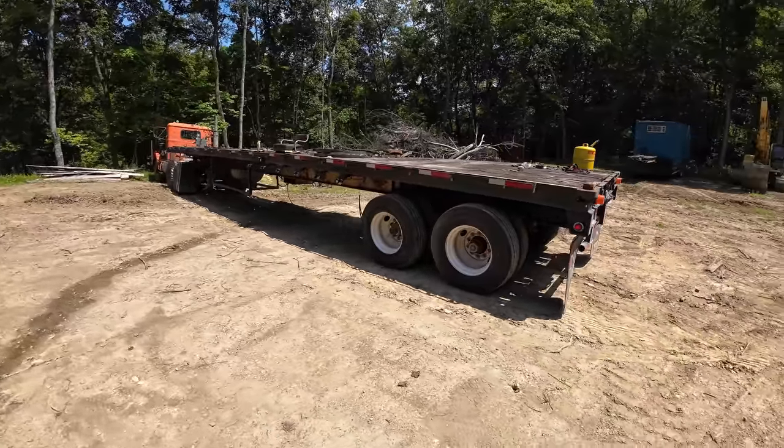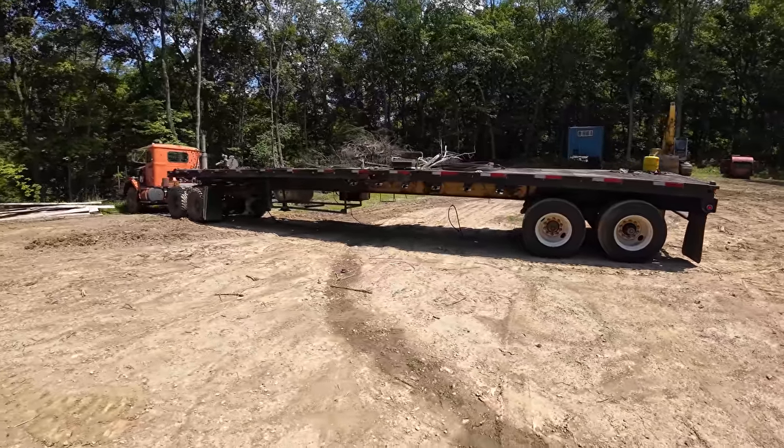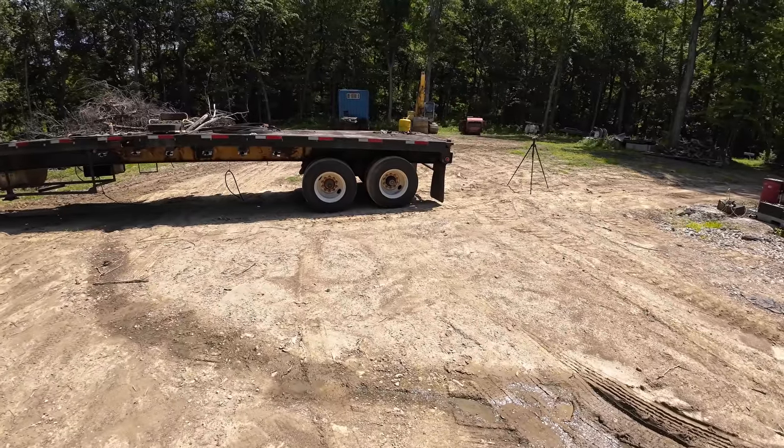I don't know what was going on there. I charged the brake system after I connected the trailer and tried to go. I mean, I even gave it like a couple seconds. I didn't immediately try to go, and the brakes just were not going.